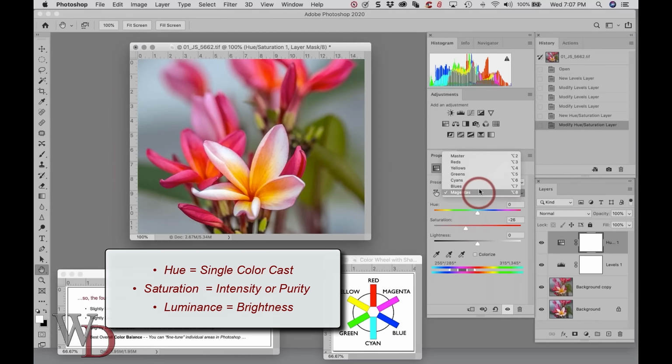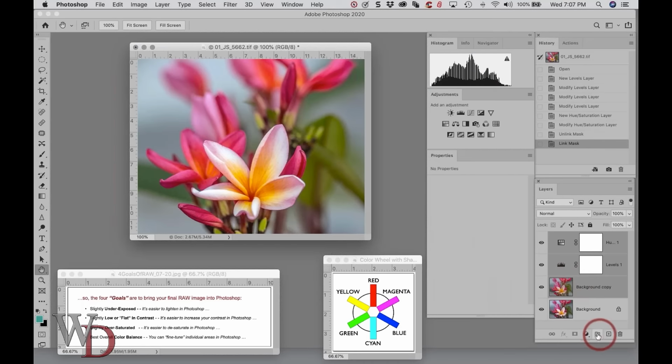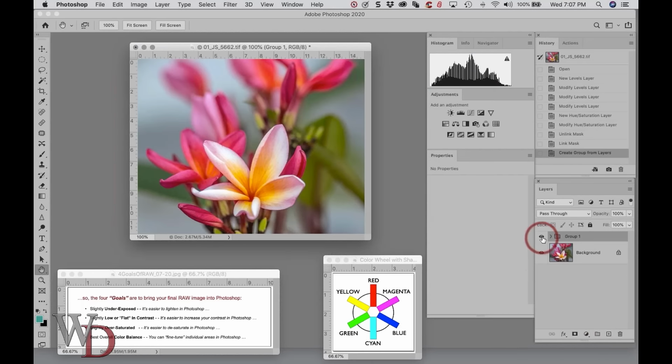And then let's go to reds and see how much we can get away with there. I don't want to mess up the colors in the flowers, but you get the idea. So there's before and there's after. If I take these 3 and put them in a group, this is what I got from Joe, and after doing all the work, this is what I ended up with. And you see how much more color we have to work with that we didn't have? We've got lots of punch to this thing we just did not have. So I hope that makes sense.